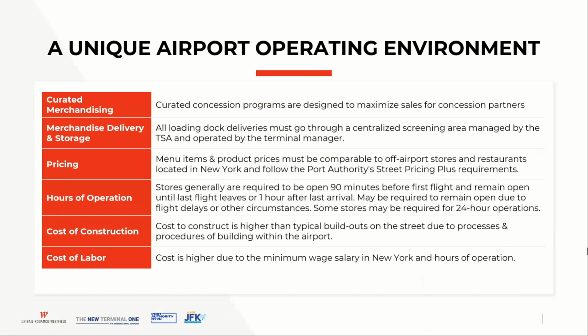For merchandising, delivery, and storage, again, we operate in a 24/7 secure environment. So all the merchandise must go through a centralized screening area managed by the TSA and operated by the terminal manager. It's also important to have a strong working knowledge of inventory levels so that you have the right amount of product on hand to satisfy customer demand.